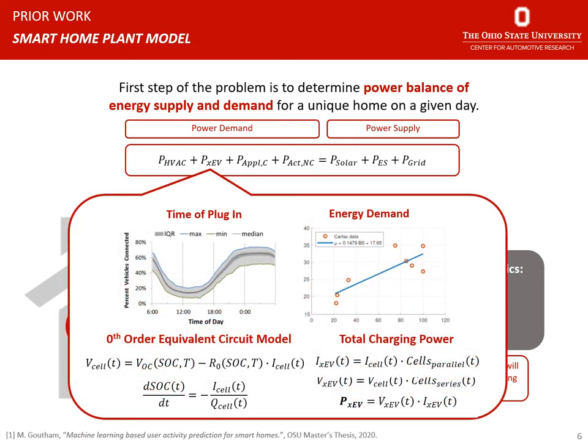Second, the power required to charge the EV is dependent on a couple factors. The time of vehicle plug-in is determined by a distribution built from NREL data, and the relative energy needed to charge is determined by data from Carfax as a function of battery size, vehicle efficiency, and ambient temperature. The voltage and state of charge of individual cells is modeled with the zeroth order equivalent circuit model, and the total power for charging is simply calculated as a function of the total number of cells in the pack.